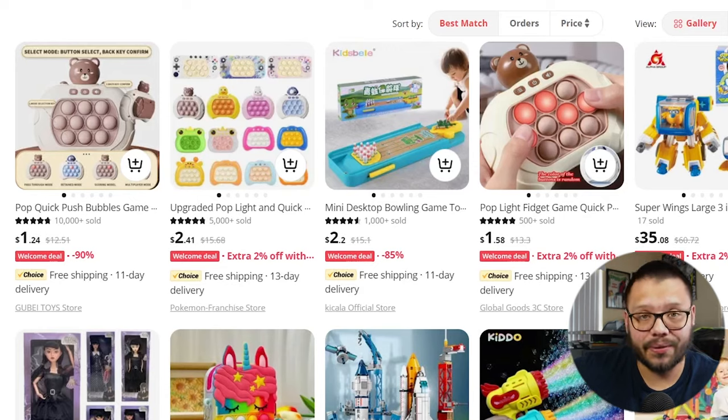Same thing goes for kids' clothes. Now, one way that you can make a little bit of extra money when it comes to selling kids' toys is by offering educational kids' toys. The value of a kid's toy can really be increased if the parents can find a bit more use in the toy other than just pure entertainment.